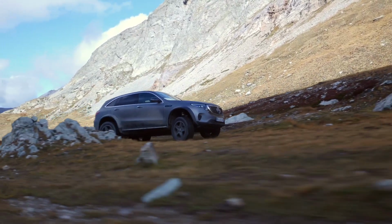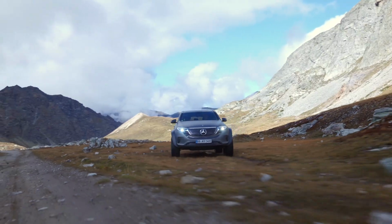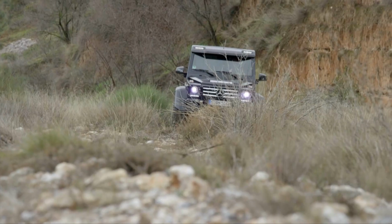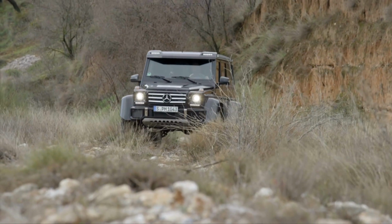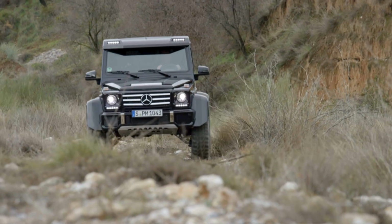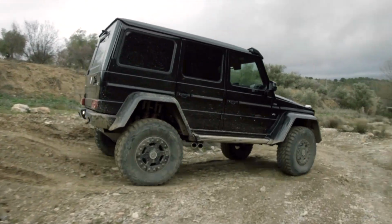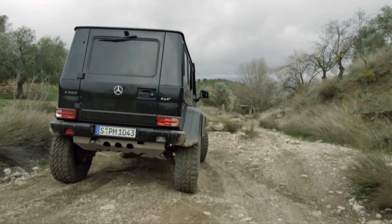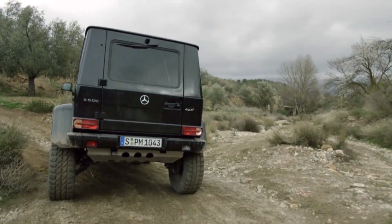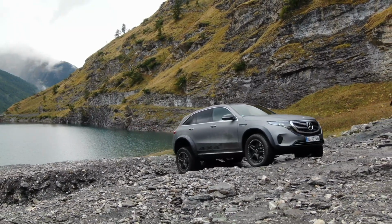The good thing about this car is everybody can drive it easily. So the G-Wagen is very special. It's the most capable car in off-road, but you have to know how to use the clutches and all the things, and the differential locks. We are very impressed about the performance of that car. And for the normal, let's say normal customer, it's very sufficient, this one.